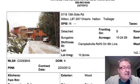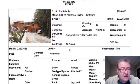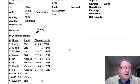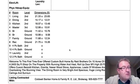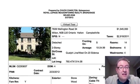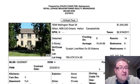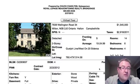15th Side Road is at 899. 10 acres. We don't have pictures on the inside. It looks like a wood exterior. Beyond there, it's 2,500 to 3,000 square feet. Looks like a 2,400 square foot shop, so almost as big as the house. It looks like there's a separate shop, roll-up door, all this kind of stuff. So who knows? Maybe. I mean, it's one of those ones you should definitely pay attention to if you're looking at maybe a home-based business or you like working with wood or anything like that.